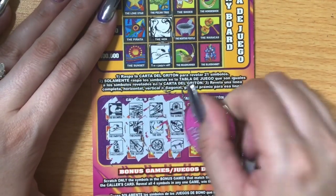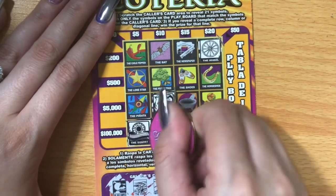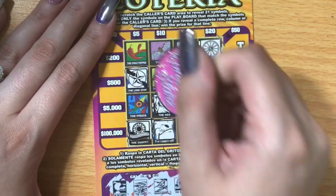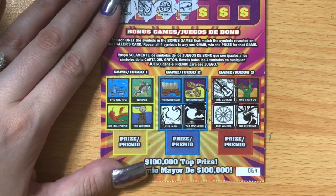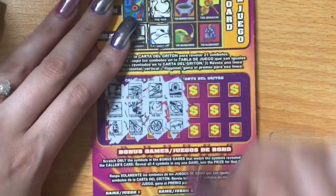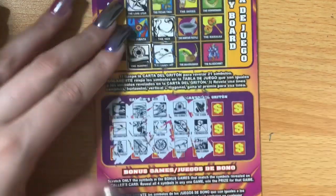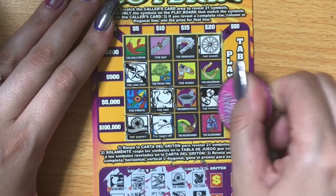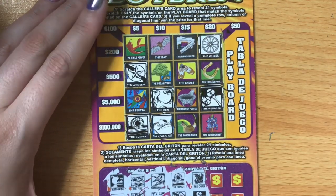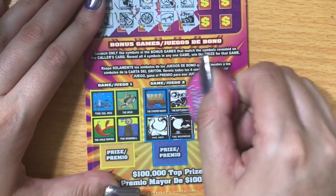Sunset, Lone Star Lizard. No lizard up there, down here. Sunset, Lone Star Lizard. Don't see any of them. Corn, maracas, rattlesnake. Maracas. Corn and rattlesnake, I don't see it there. Corn, rattlesnake, maracas. I think it's just the rattlesnake.